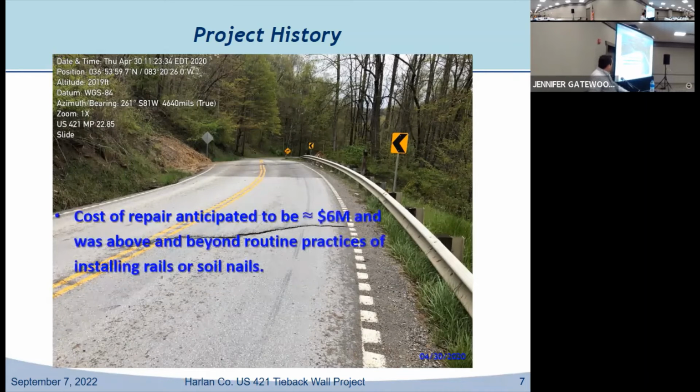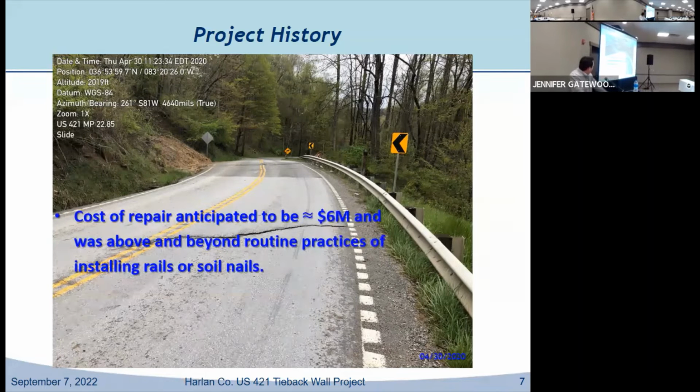So when the slide eventually happened, there was a quick repair estimate put together of around $6 million to fix the slide in this area. Again, this is affecting a very short section of roadway. I think the wall only ends up being about 700 feet long.